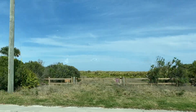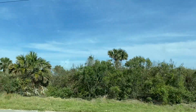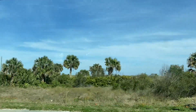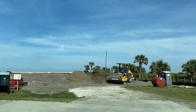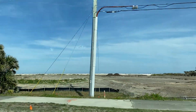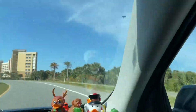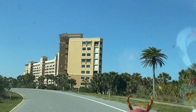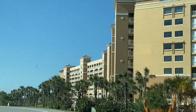Yeah. Yay! Right now we're stopped at a school bus stop, and now we're moving once again. Looks like they got some construction going on out there. I'm pretty sure that's going to be a hotel. No, it says luxury beachside villas, so pretty soon you won't be able to see that beautiful view. No view at all.